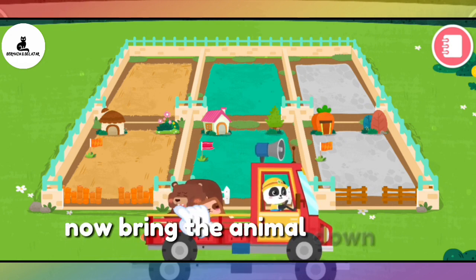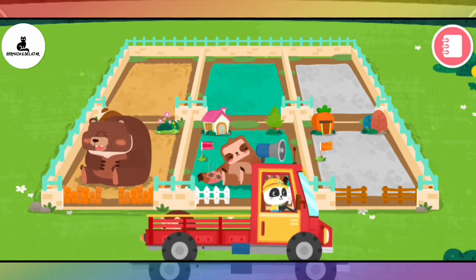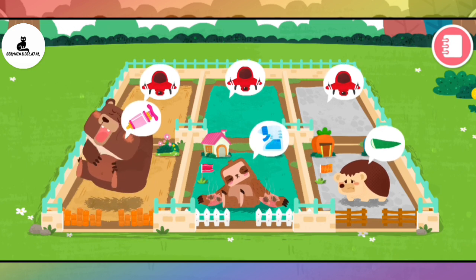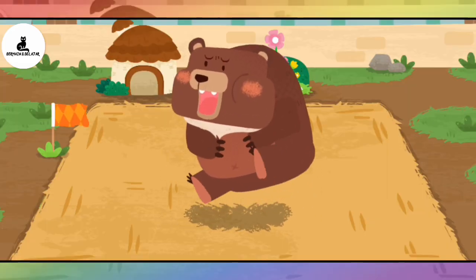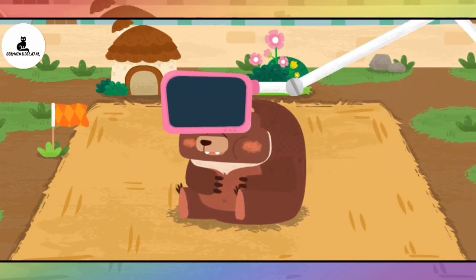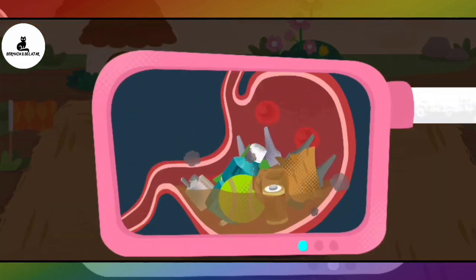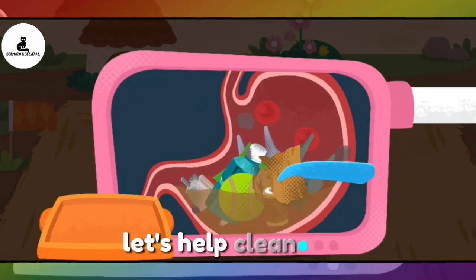Bring the animal down to the new dormitory. Let's check on him. There's a lot of garbage floating around the bear. Let's help clean it up.